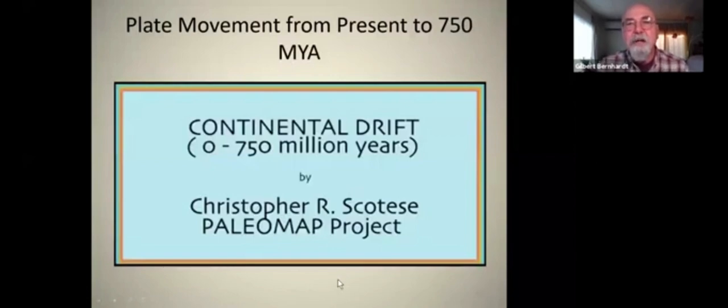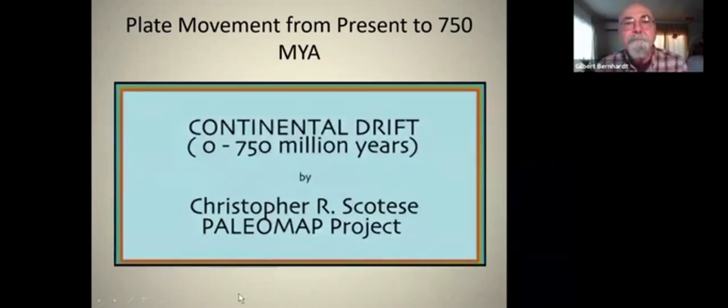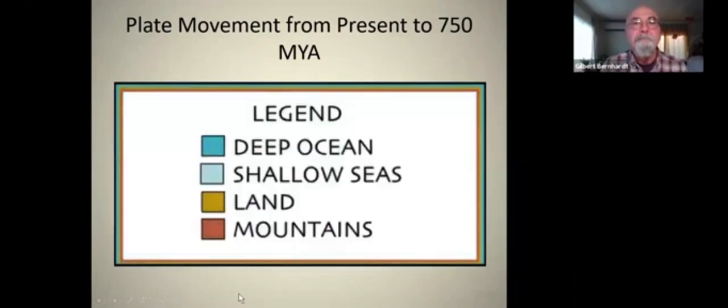On this last slide is a 5-minute reconstruction of the plates going from present time backwards in time. So we're going in reverse, in other words, going from today back through the breakup of Pangaea, then the creation of Pangaea, into the breakup of Rodinia, and then into the creation of Rodinia. I find it really interesting and a beautiful thing to watch, and I hope you find it interesting as well. It takes a little while to get started. Some dark blue, light blue shallow seas.